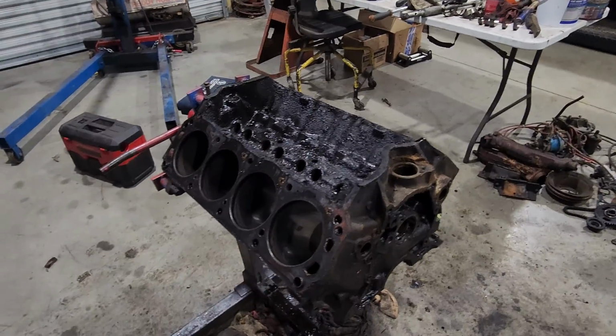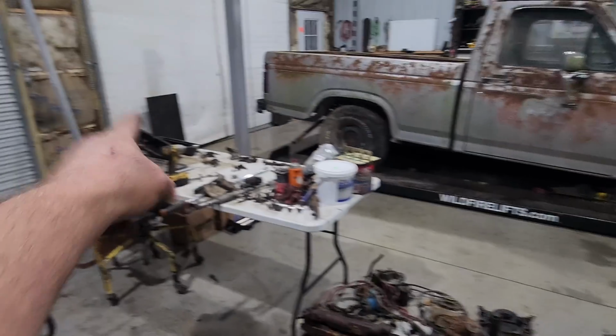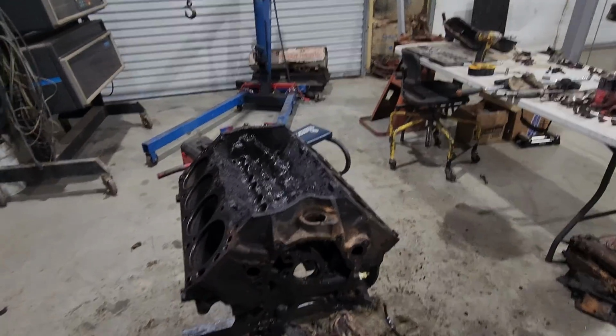Now let me flip it back over and find the number on the block and see if it is a 79. Because what was it? The valve cover over yonder said D9 and something else. Oh, the EGR, I think. Anyway, let's flip it over and look at the numbers.